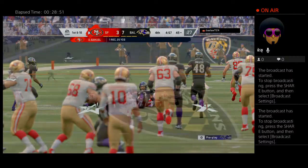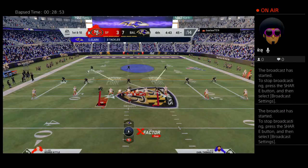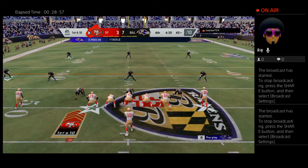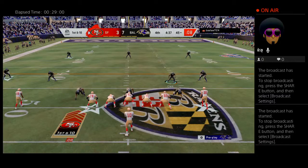That was an excellent read right there. Saw cover one. That means it's just a single high safety. So you know if you throw the ball to the outside part of the field, help is going to be a little bit late getting there. And he puts one out there for a big-time completion.